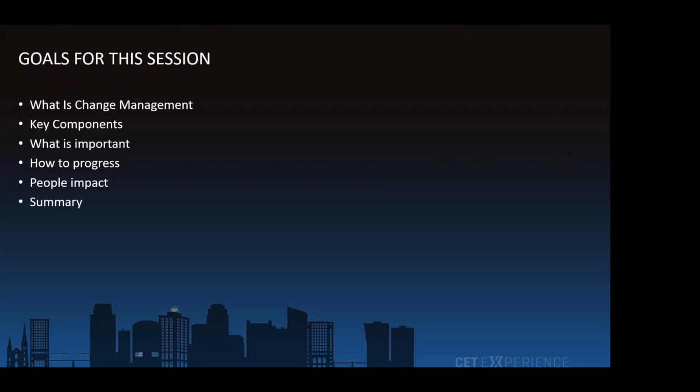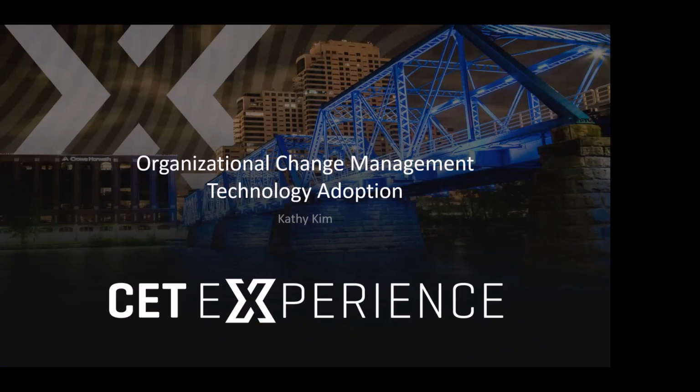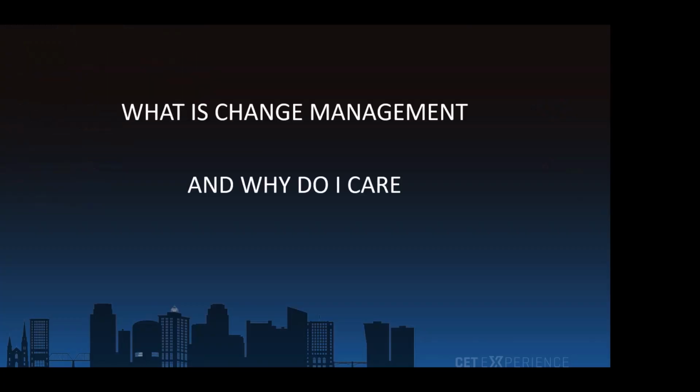Okay, so what are we going to talk about today? We're really going to focus on what is change management, just kind of a baseline, make sure we're all on the same page. Talk about its key components, what is important about change management, especially when we're talking about technology, how to progress with your change management, the impact that it has on your people, and then we'll do a quick summary slide where we bring it all together. So pretty simple, quick and easy, as long as I go forward, not backwards.